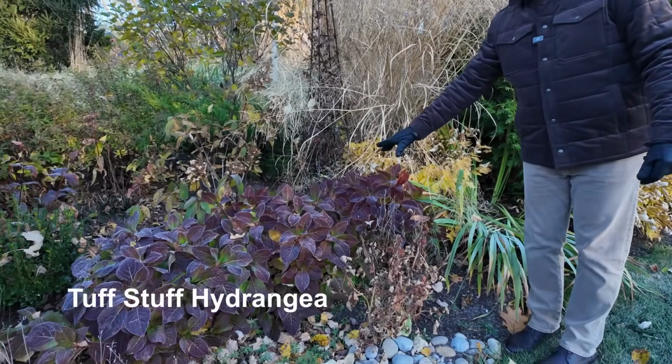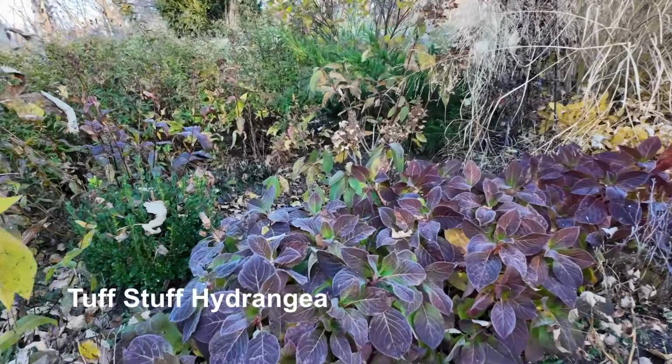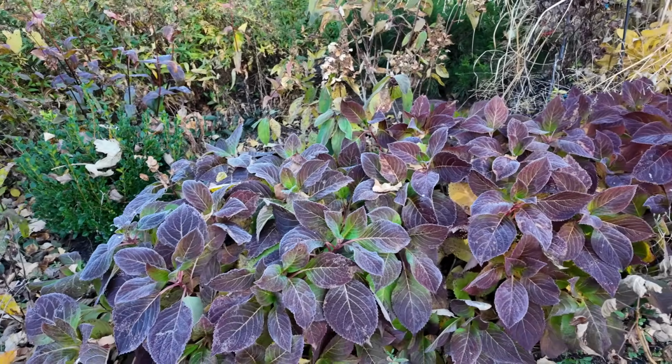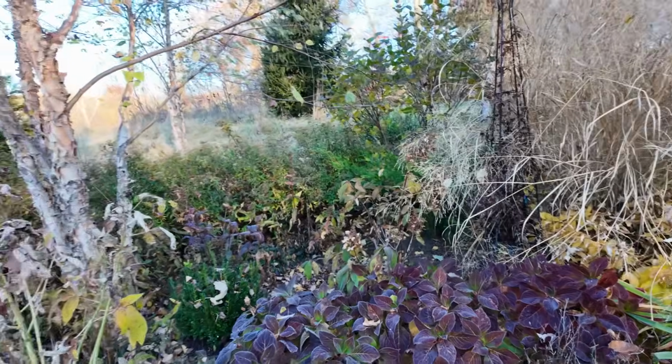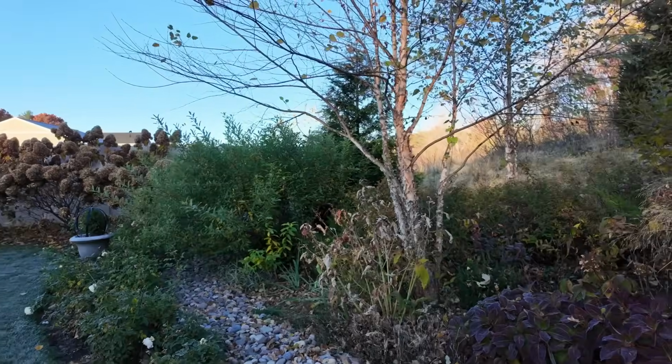Right here we have some Tough Stuff hydrangea. They've got their little crystals on it. How beautiful is that? Little fall color kind of blushing through on them. Little morning frost. Now this whole area is going to get reworked next year. I'm looking forward to the reworking. From here on is going to be all reworked.